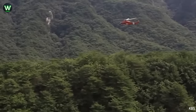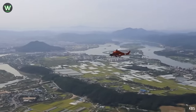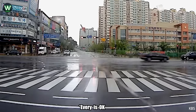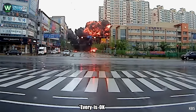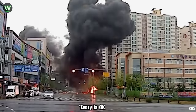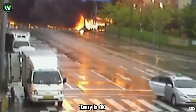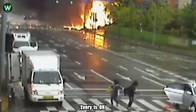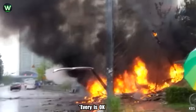On April 21st, 2014, during the Sewol ferry disaster in South Korea, a helicopter involved in the search and rescue operations for the Sewol ferry, which had sunk off the southwestern coast, crashed in downtown Gwangju. The helicopter, a KAI Surion, crashed into a building in the densely populated area. This highlighted the dangers and complexities of large-scale rescue operations, especially in urban environments.